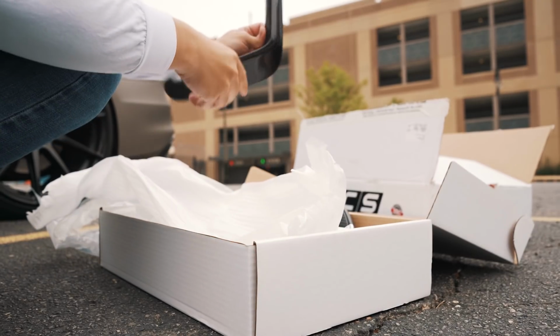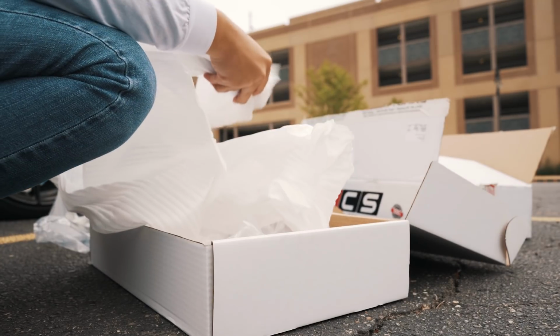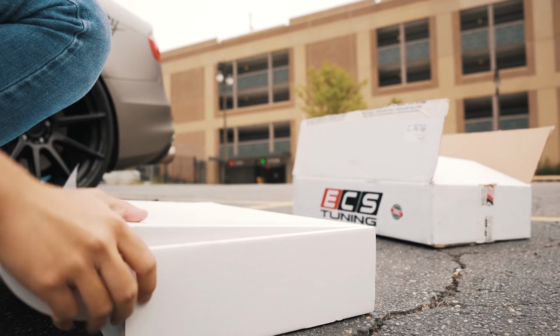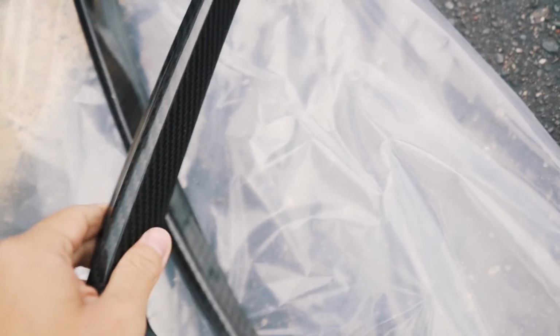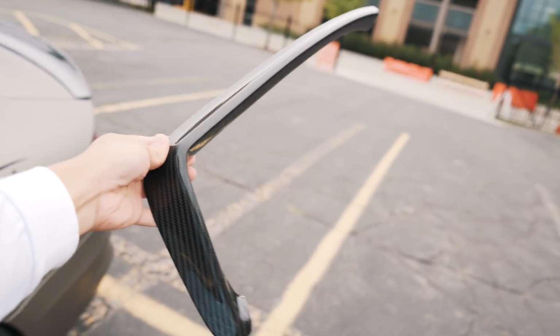Oh, baby. Oh my god, these look so good, and they look freaking huge. I thought they were gonna be little, but in case you guys don't know what it is, let me just show you guys the accurate representation.